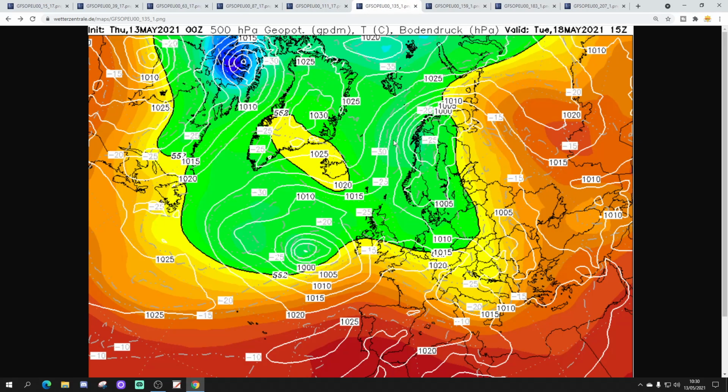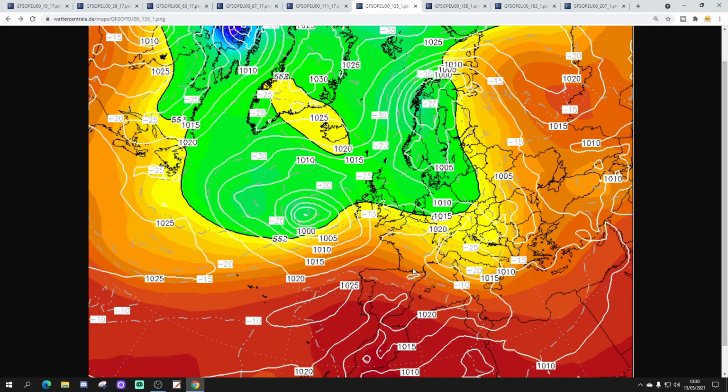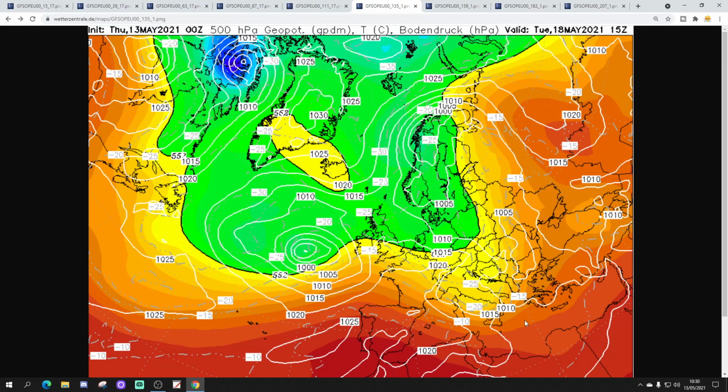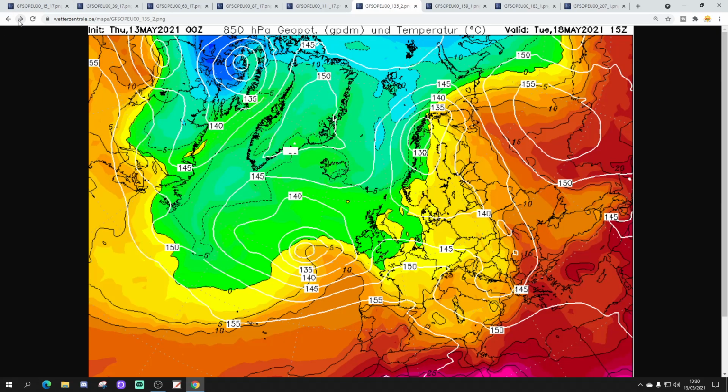Tuesday takes that area of low pressure up towards Scandinavia. Another area of low pressure, though, is waiting in the wings to do it all over again, moving towards Ireland and the UK. We are starting to get this ridge building from the Azores in towards Spain and southern parts of France. Eastern Europe also starts to look a little bit more unsettled on Tuesday as well.